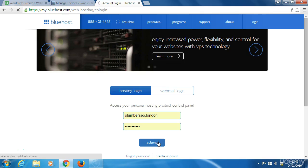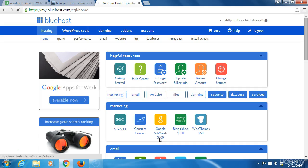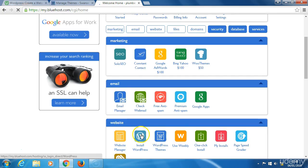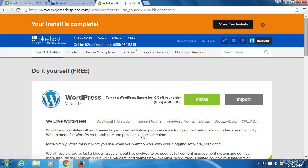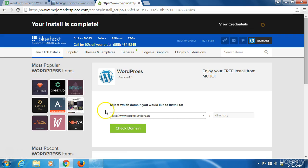Click submit, logging into the account. And we're going to come down, install WordPress, click here. You'll have a similar button if it's GoDaddy you're with, or HostGator, or anyone else. Click install WordPress. It's installing WordPress for you, the latest version. We go to here, click, and it's loading version 4.4.